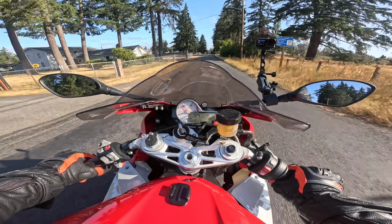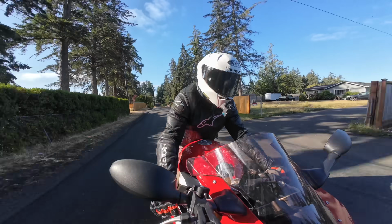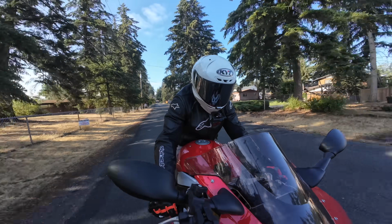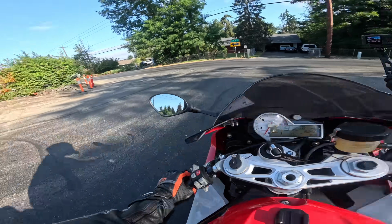Alright, first ride on the S1000RR. Let's test this quickshifter. Oh, it's not working. I wonder if I didn't plug it in correctly. Nope, it's plugged in. I wonder if it's a setting you have to turn on. It's not working! The fudge. Alright, I'm gonna go pull over and see if Google can help us. It's supposed to be on.